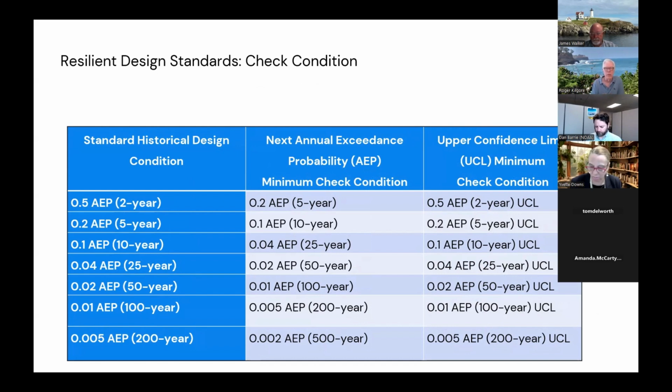Now, just for example, for many of the elements that are designed for transportation, we use the annual exceedance probability or the return period. And so the right-hand column is the upper confidence limit that one might use as a check condition if you do need to incorporate climate. So the first row is a 2-year event. The last column says you would look at the 2-year event upper confidence limit.